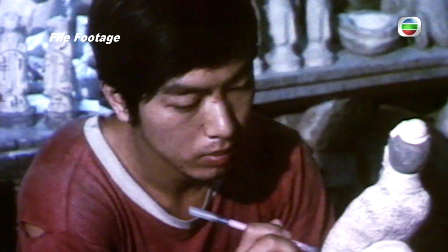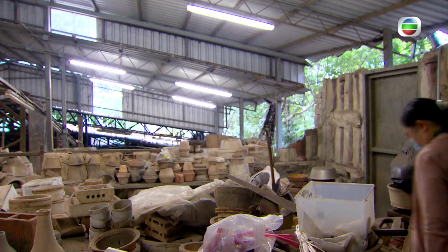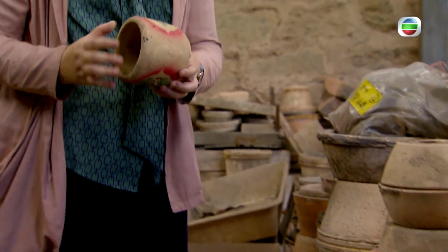You may wonder why there were so many Siwan ceramics here in the 50s and 60s. Political factors caused many potters to flee to Hong Kong. After the kiln was refitted, they used it as a tool to fire Siwan pottery and make a living. Sharon Wong is an archaeologist. She has been doing research on ceramic archaeology for 10 years.